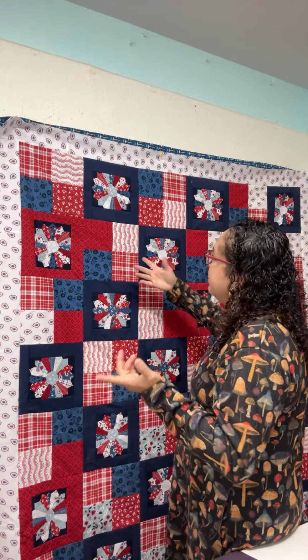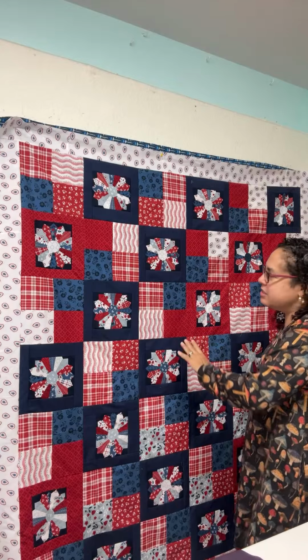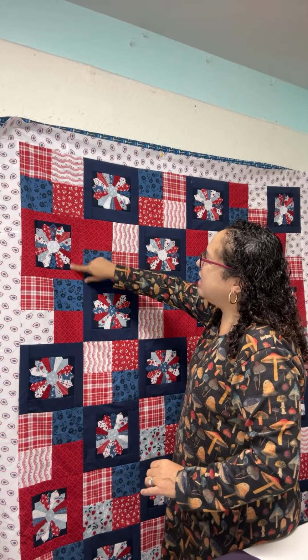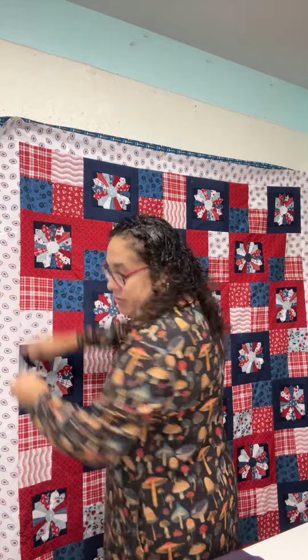As you can see, we did not have enough blue. So I had to, and I know this matches, but that's how it is. It kind of gives it a little bit of charm, because now it looks intentional. Don't mind all the strings here. But I used the red that I had. I had a lot of this red, but now I have none of it, because I basically used all the scraps. All right.